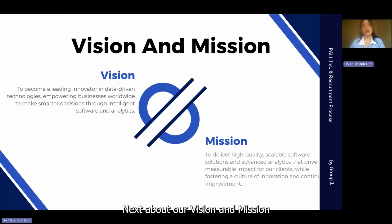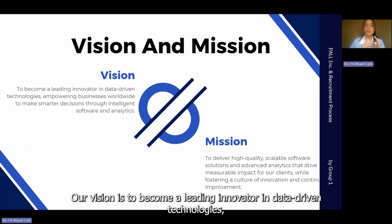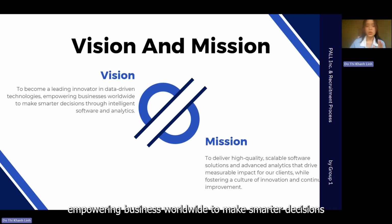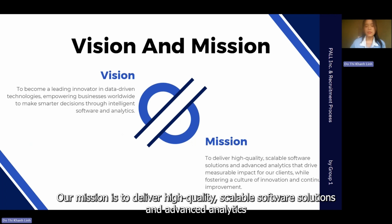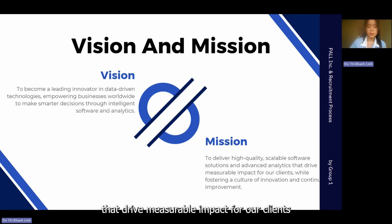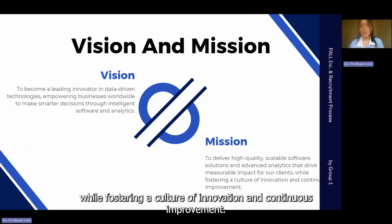Next, about our vision and our mission. Our vision is to become a leading innovator in data-driven technology, empowering businesses worldwide to make smarter decisions through intelligent software and analytics. Next, about our mission. Our mission is to deliver high-quality, scalable software solutions and advanced analytics that drive measurable impact for our clients while fostering a culture of innovation and continuous improvement.